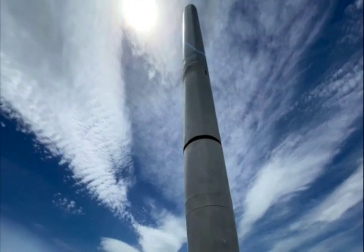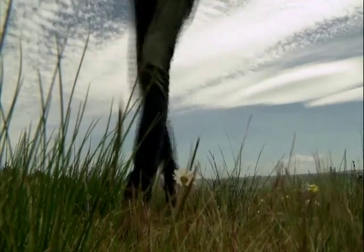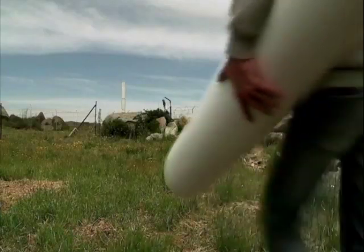This is a bladeless wind turbine. This is the man who invented them, David Yanez, and it could be a wind energy game changer.